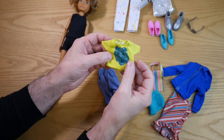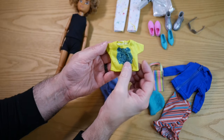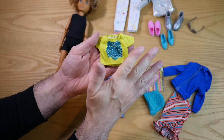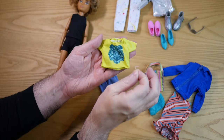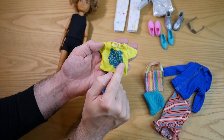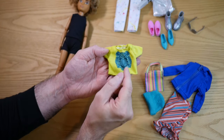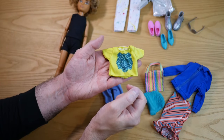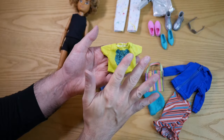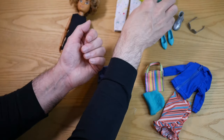The t-shirt. So this has got a tiger motif on the front. Again, we have Velcro down the back. I love this green colour. It's sort of like an acid green. There's a bit of a thread there. And then the tiger image is quite stylized, and that's made up of different greens and blues. But a lot of these colours will match other things that we've got. So that is the t-shirt.